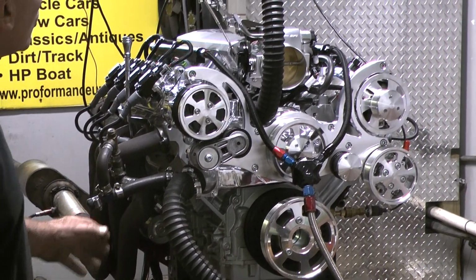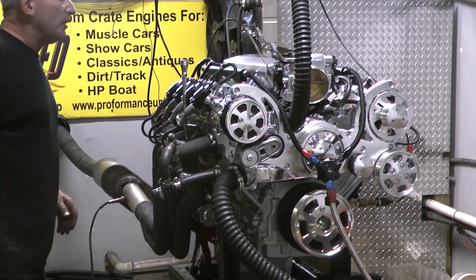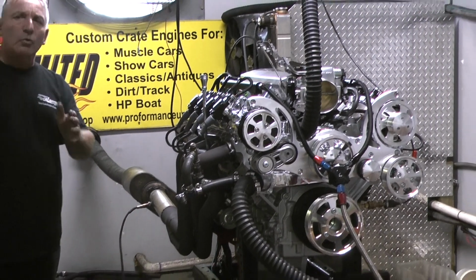It's got a polished water pump with a full boat system. Got a nice polished intake on here. Polished valve covers. Thing runs fabulous, just like all our engines.